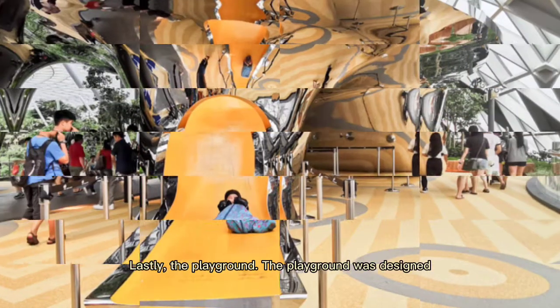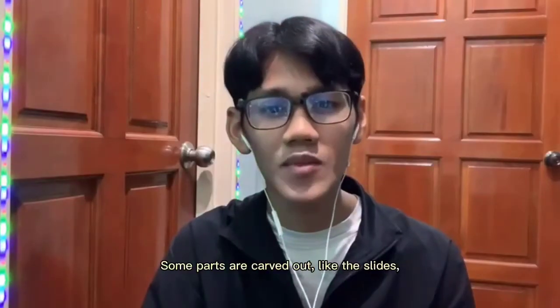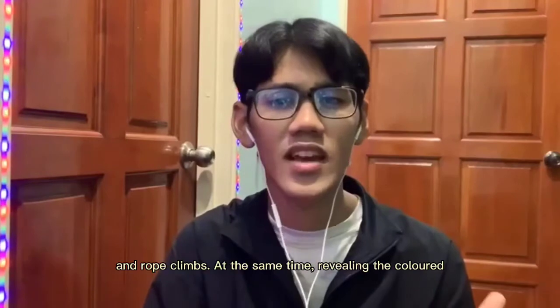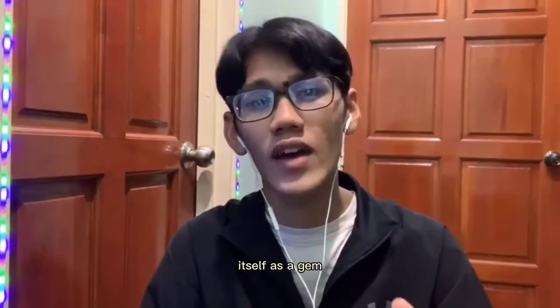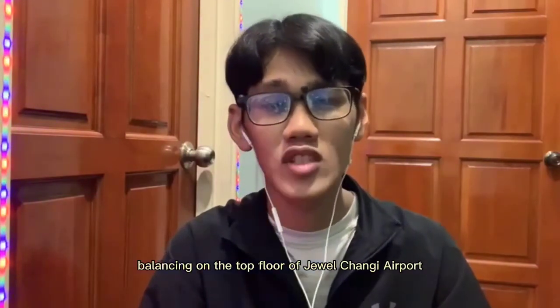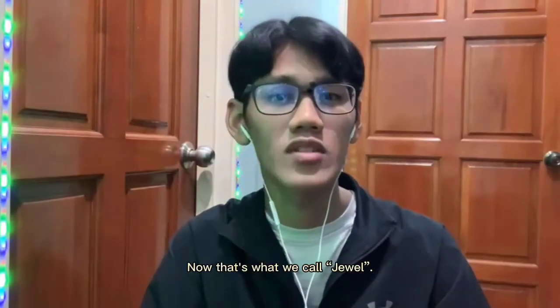Lastly, the playground. The playground was designed like a sculpture resembling a gemstone. Some parts are carved out like the slides, stairs, and rope climbs, at the same time revealing the colored interior of the gem. In this way, the playground presents itself as a gem balancing on the top floor of Jewel Changi Airport with a slide attraction hidden inside. Now that's what we call Jewel.